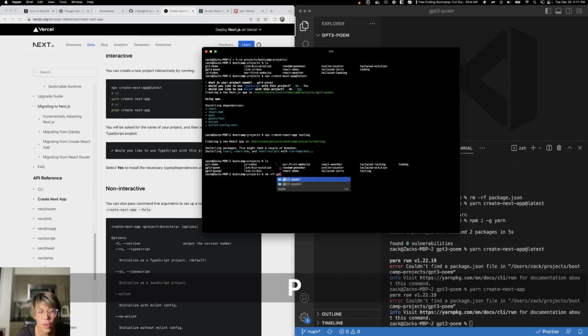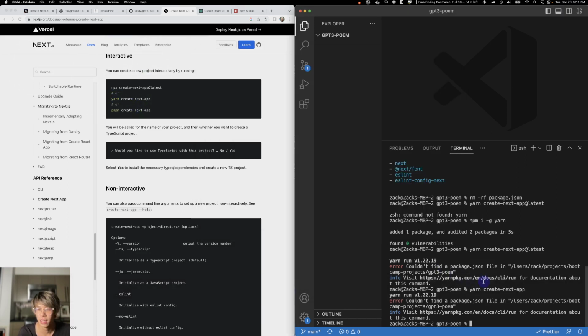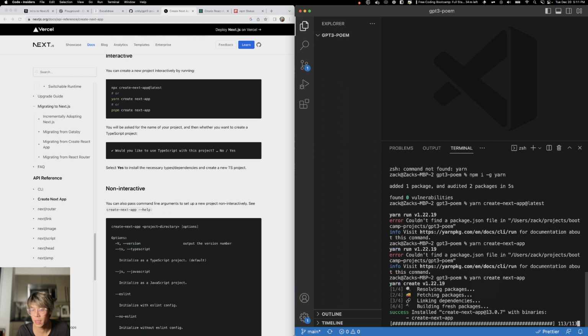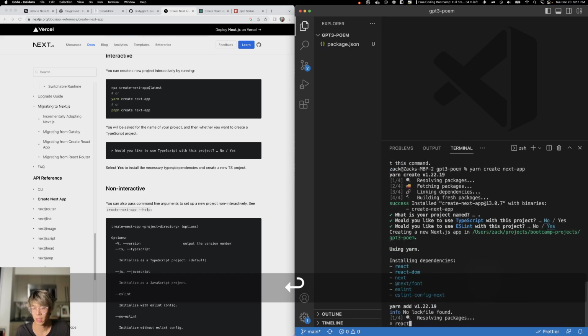Let me just remove that folder I created. Yarn create next app. Oh, whoops, that's why it's not working. It's a different command. So let me try it. Yarn create next app. Okay. What is your project called? Dot. Would you like to use TypeScript? No. Would you like to use ESLint? Yes.